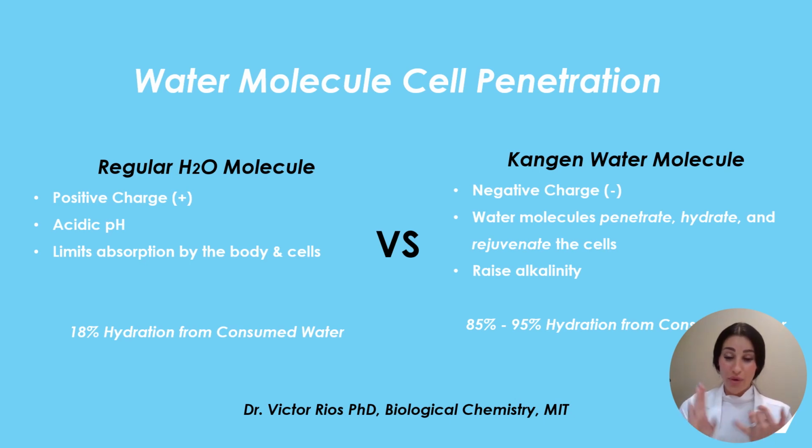So the other waters could be positive charge, adding to the acid and inflammation and free radical damage, resulting in higher oxidized cells, lowering your quality of life. This will also limit absorption of nutrition and vitamins and minerals that you're taking from your supplements or from your food. And so you're not getting as much as you need.